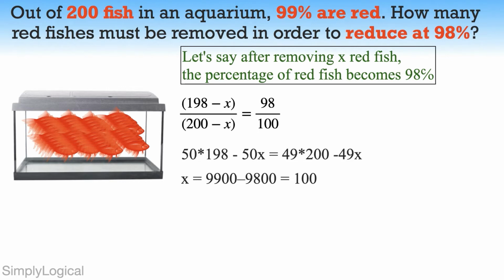The point to be paid attention to is that when we are removing the red fish from the aquarium, we are decreasing the total number of fish in the aquarium. So had we been converting every red fish taken out to a non-red fish and keeping them back in the aquarium, converting only two red fish to non-red would have brought the percentage of red fish in the aquarium down to 98%. When something is subtracted from both numerator and denominator, the overall effect on the fraction is quite small, especially if the numerator and denominator are large compared to the small amount subtracted from both.